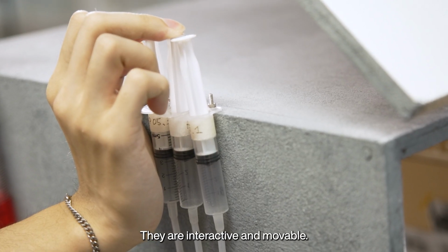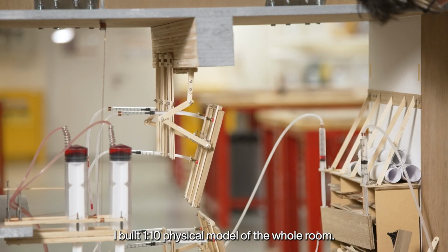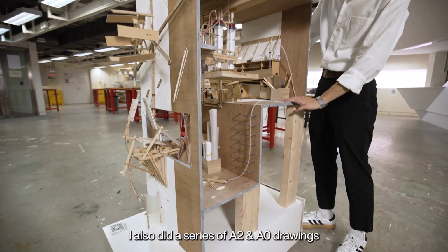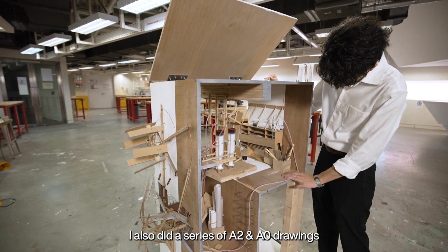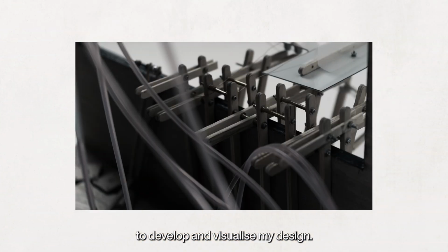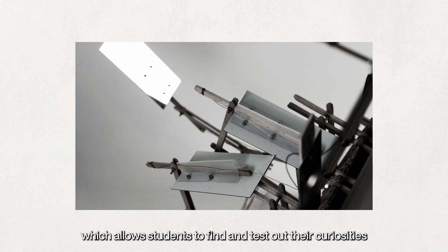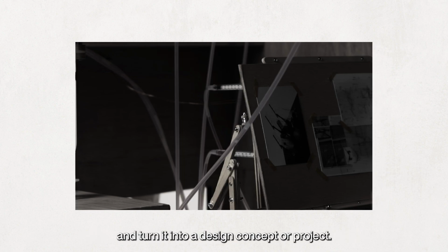They are interactive and movable. I built a 1 to 10 physical model of the whole room. I also did a series of A2 and A0 drawings to develop and visualize my design. E&I's curriculum encourages trying and experimenting, which allows students to find and test out their curiosity and turn it into a design concept or project.